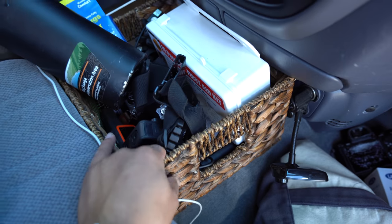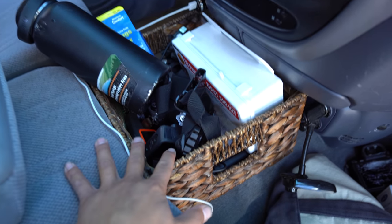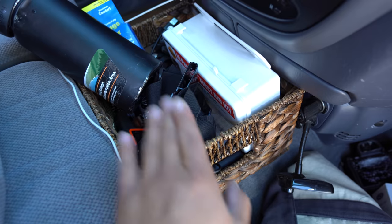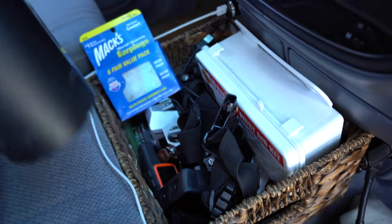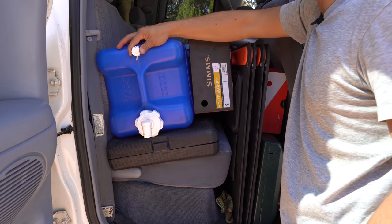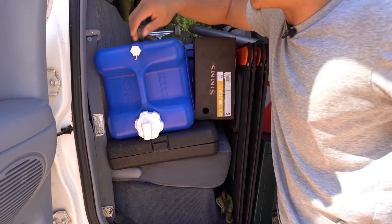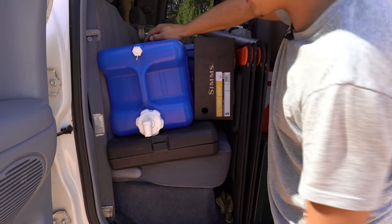Here in these first gen Tundras, there's this space that doesn't really get utilized. It's just empty space. So I got this basket and I have random miscellaneous stuff in here. Over here in the back, we got a 7-gallon water jug. Save a lot of money when you're buying water by the gallon like that and just storing it in an actual jug. Plus, you're not wasting all kinds of plastic.